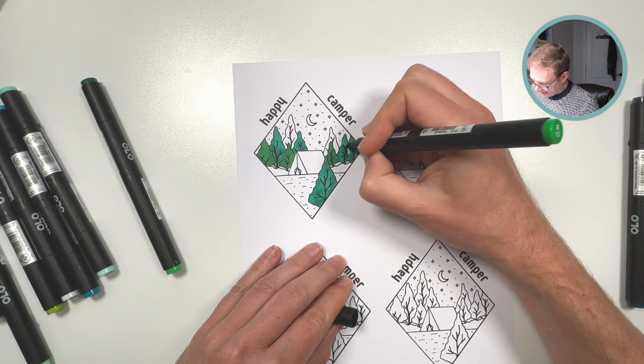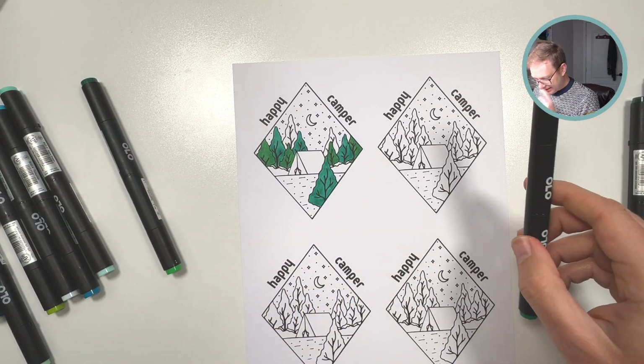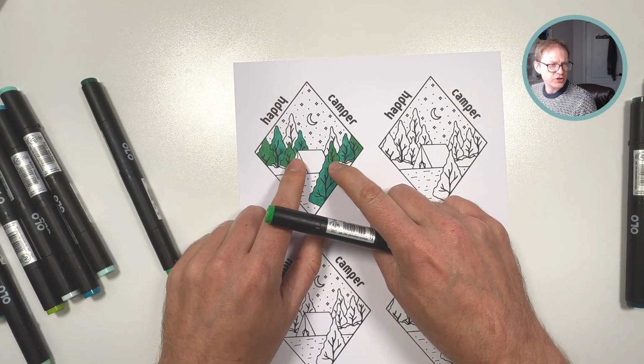But yeah, I just want to play. It's the point of this. Now I have two trees here. I don't know what color I want to do them, if I'm going to do this more yellowish green or just the green.